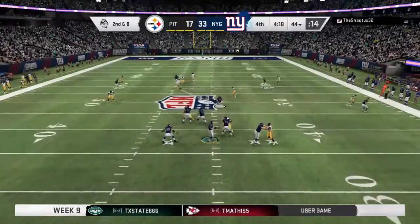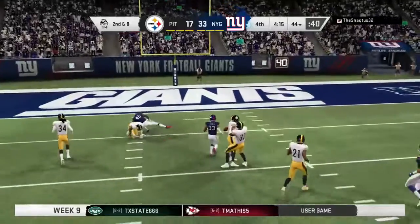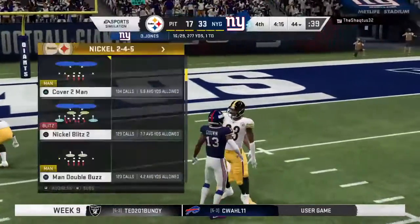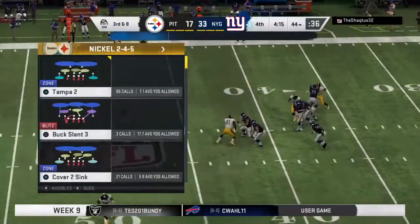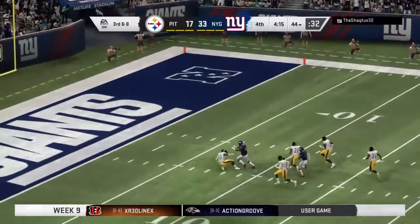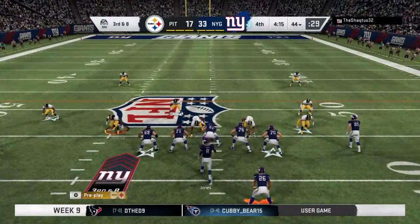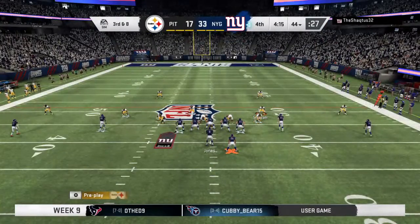From the 44, Jones. He's going to loft one deep over the middle. And that'll be incomplete. Good protection that time, and they couldn't hook up on the long one. Now it's third down. Finally, a good play there defensively on the deep ball. The secondary has had its struggles this entire game. Offensively, they've had their way with them.